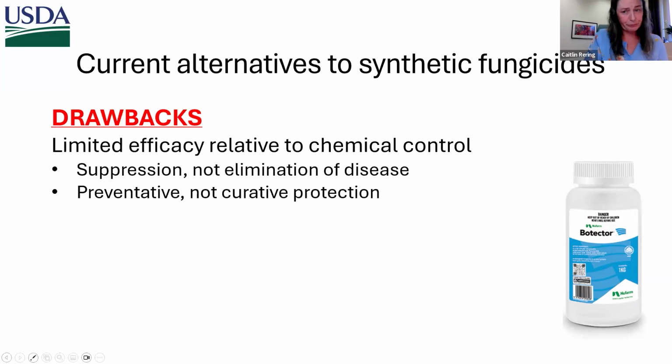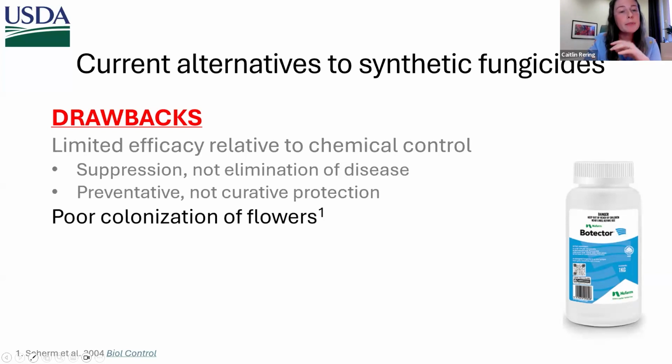So, what are the drawbacks? Well, frankly, these products do not work as well as chemical control. Most microbial biocontrol products can provide suppression, but not total elimination of disease, and they can prevent, but not cure, an infection. And sometimes the limited efficacy of microbial biocontrol products can be caused because they are really not able to colonize their intended applied habitat as we might hope.